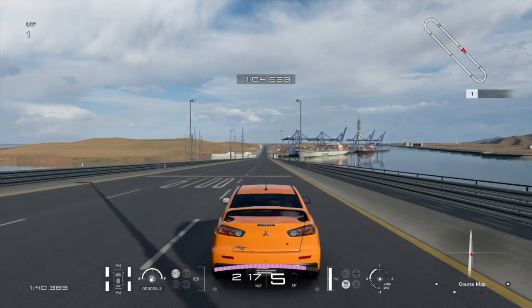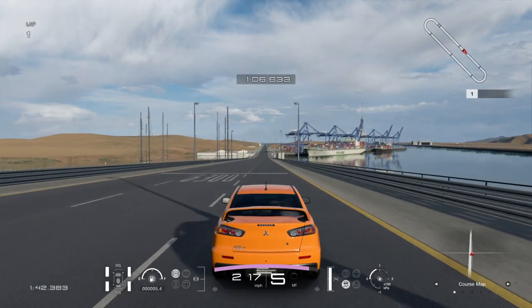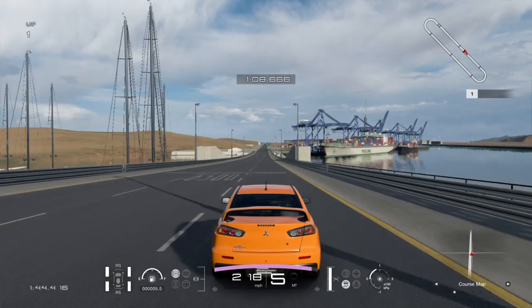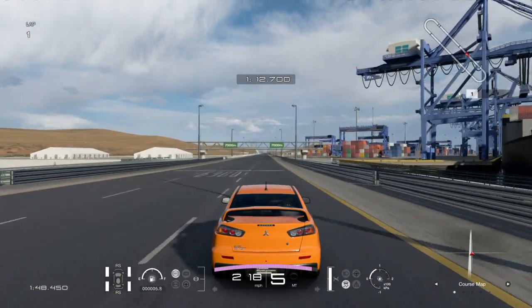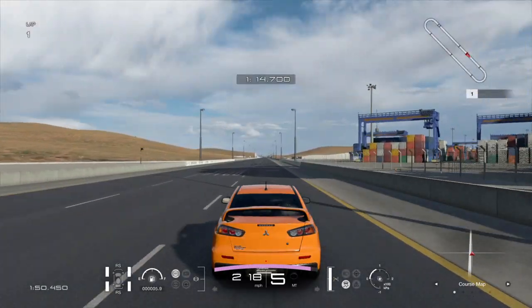The transmission has been set for a top speed of 230 miles an hour. But we may not be able to go that fast. Probably more like 215.